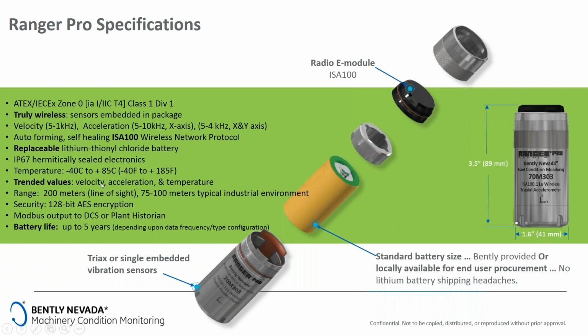For each axis of vibration, let's say you have 3 axes, you will get both velocity and acceleration, and temperature. So not only do you get acceleration, which you use to detect bearing issues and high frequency stuff, you can look at the velocity signal, which is for rotor related issues, running speed of the machine. So you have the best of both worlds, acceleration and velocity at X, Y, Z axis.